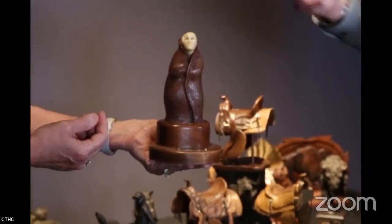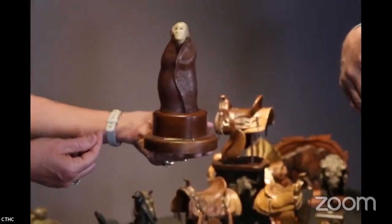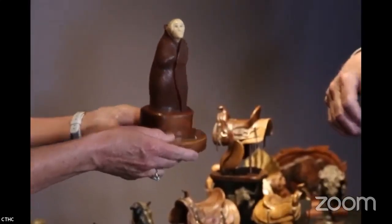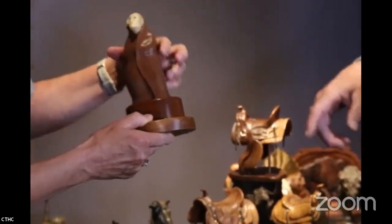Okay. Because it's a nut that comes from Africa. They do a lot of things with it. Wow. But it's hard, like ivory. Yeah. And so how did you do all these little dimpling kind of things? With an engraving tool.